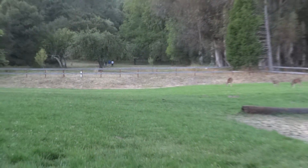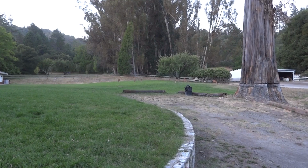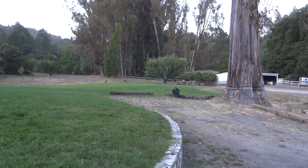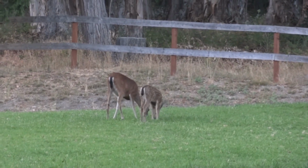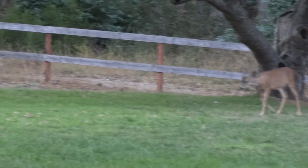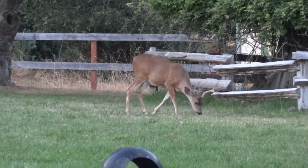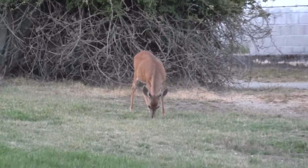Evening. It's getting on towards 8 o'clock, I think. So I can get this ready to go. Oh, more than 7. 8. 4 and 4. There's one with the antlers. Chowing down. Having their evening meal.